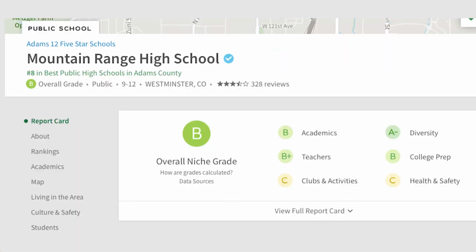And then Mountain Range will be this community right here for the high school, and that one's rated a B. So those are your main high schools. Stargate is K through 12. It's a public charter school, just so you know. You do have to test in.